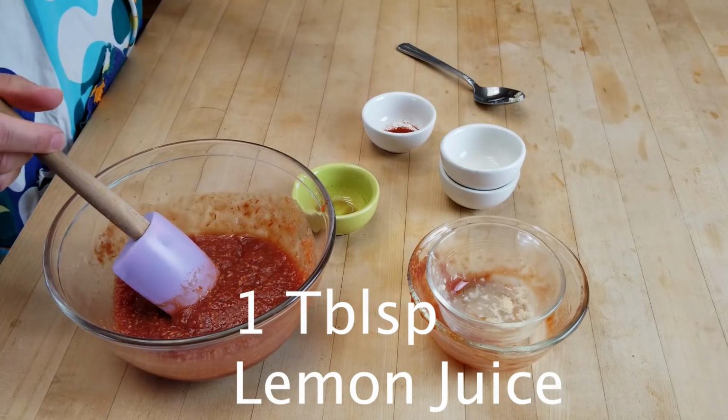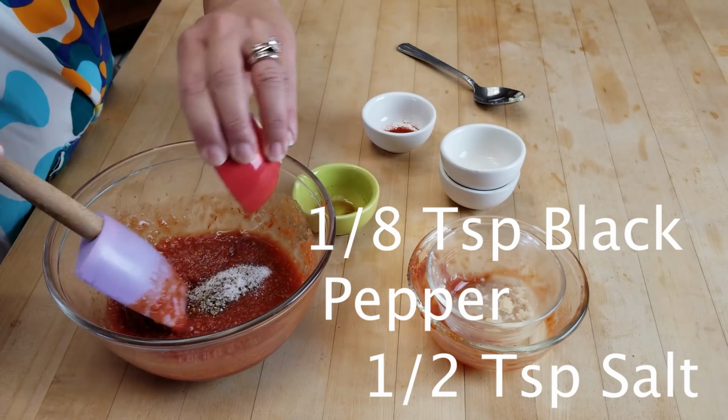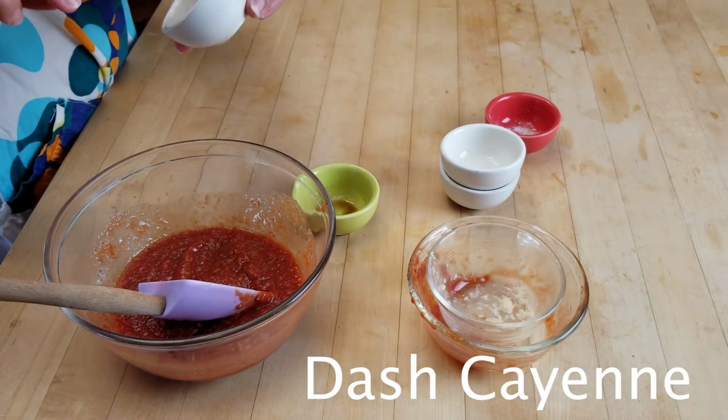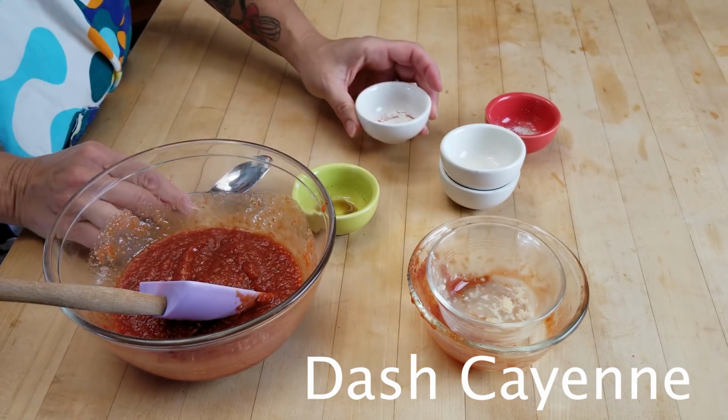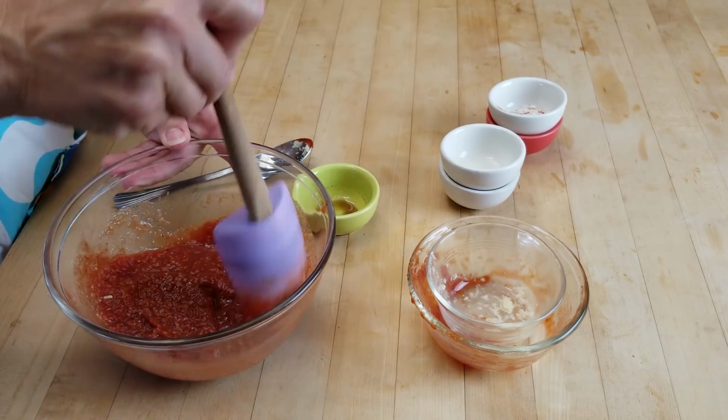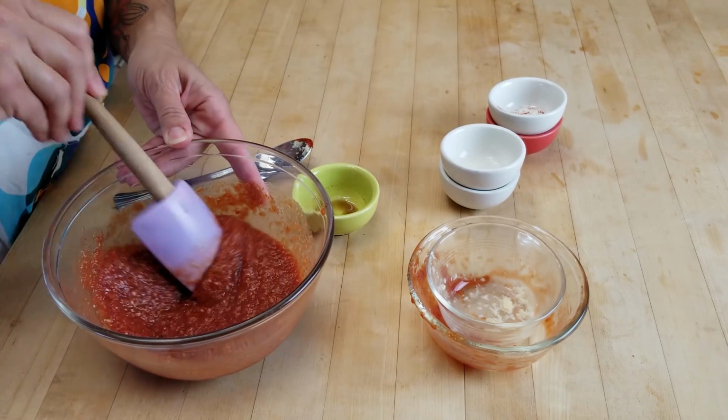And then we have 1/2 teaspoon of salt and about 1/8 teaspoon of pepper, but this is all subjective. It doesn't have to be exact. And lastly, we have just a dash of cayenne, just for a little kick. I know Tabasco is also very popular, and you can feel free to use that too. But I kind of like this recipe out of 78, and it works. So here's our first cocktail sauce.